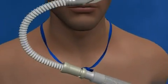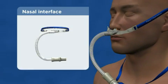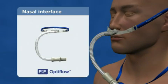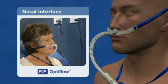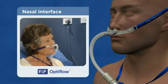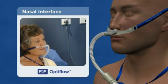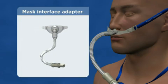The respiratory gas is delivered to the patient using a comfortable patient interface, such as the OptiFlow nasal cannula shown here. The patient interface is an important part of effective treatment. The OptiFlow interface allows the patient to eat, drink, and talk during therapy. This gives better patient compliance, which both improves treatment efficacy and reduces clinician workload. The AIRVO can also be used with our Direct Connect tracheostomy interfaces and using our mask interface adapter with tracheostomy mask interfaces.